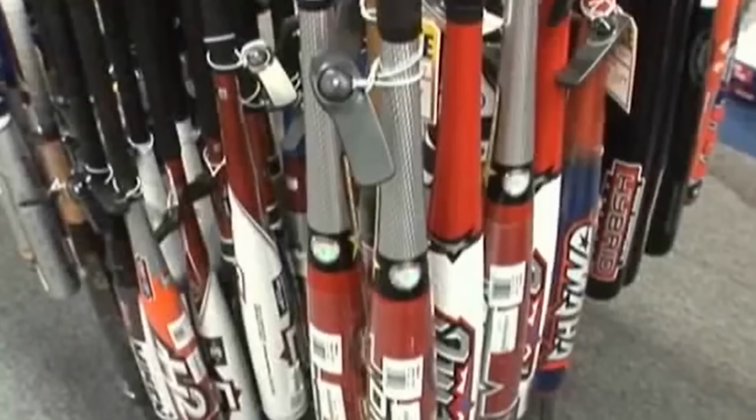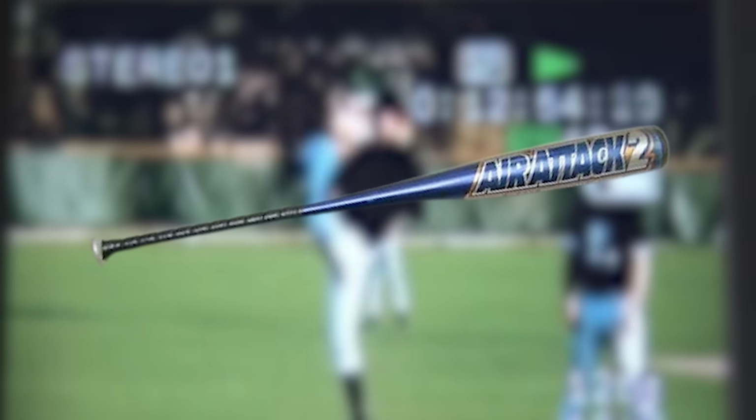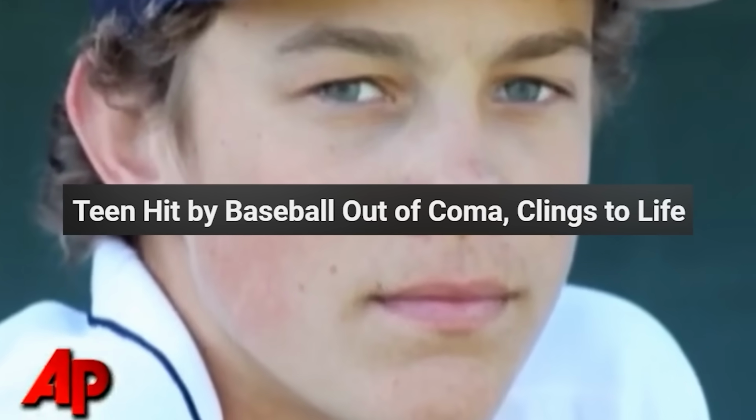To make things worse, the new bats were allegedly killing people, and the bat companies were now getting sued for it. In 2001, a high school pitcher was hit by a line drive off the bat of an Air Attack 2, got 5 metal plates, 75 staples, and 12 screws in his head, almost dying.